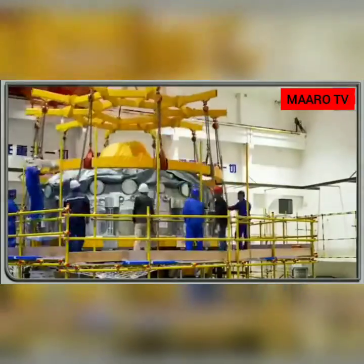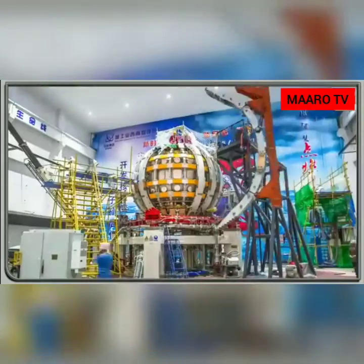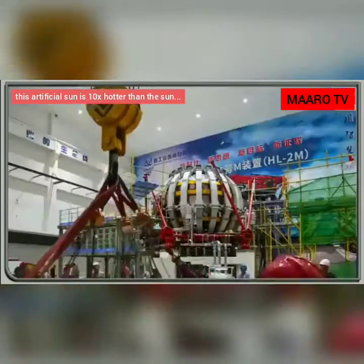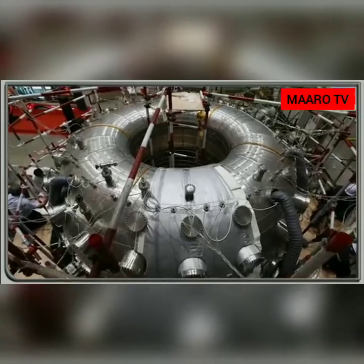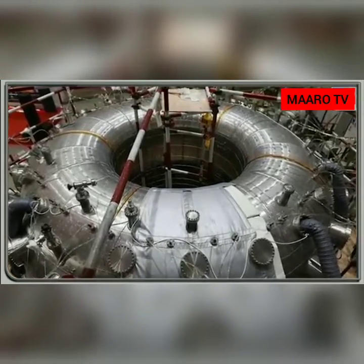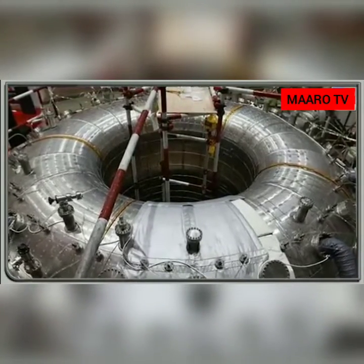The tokamak operates at 150 million degrees Celsius and uses the nuclear fusion process just as in the sun, and this method is considered the holy grail of energy. "HL-2M is China's largest artificial sun with the best parameter," Zhu Min, director of the institute, told Xinhua news agency.